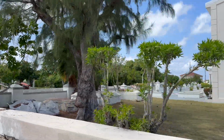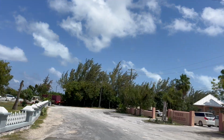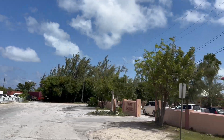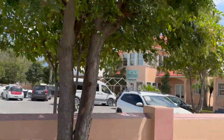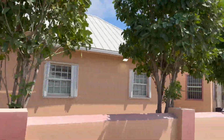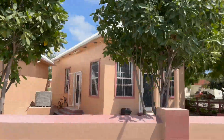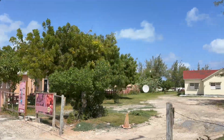This is the biggest church here on the island, the Baptist Church here on our right-hand side. These buildings that we are coming up to are the Ministry of Border Control with regards to immigration and labor force. Here in the Turks Islands, if you want to work here, you first would have to apply for a work permit. Either a business or a person can apply for you.